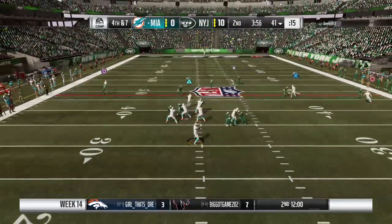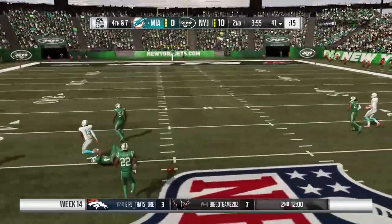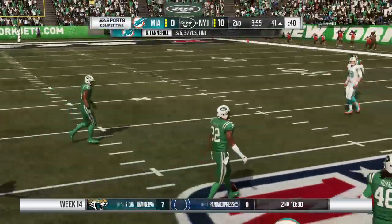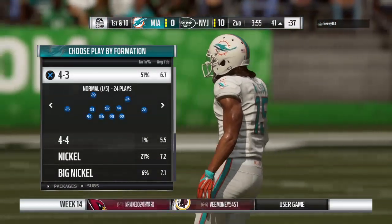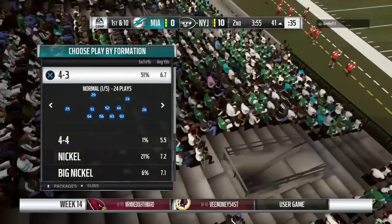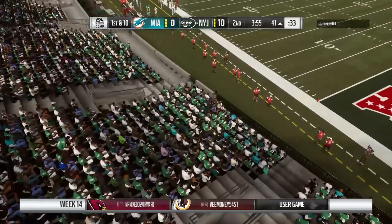They're going to go. It's Tannehill, and this is incomplete. Boy, a curious decision to go for it. Doesn't pan out. And the Jets are going to get the football here in great field position. And the Jets set to take the field.